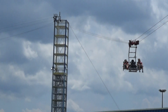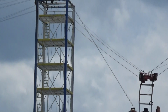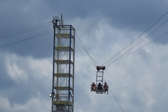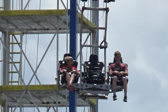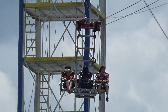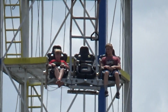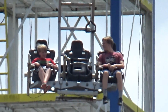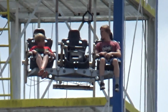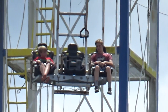And it's a long ride, so you go all the way up this big old tower. Definitely the most unique ride at this park. It's something I've never seen anywhere, this exact model. So it looks like they're getting towards the top. Almost at the top. It's interesting too, they've got a handle there. I wonder if that's something you used to have to pull or you do have to pull.